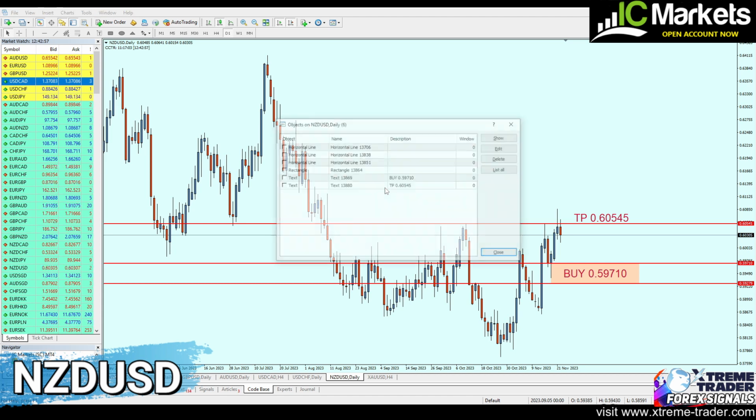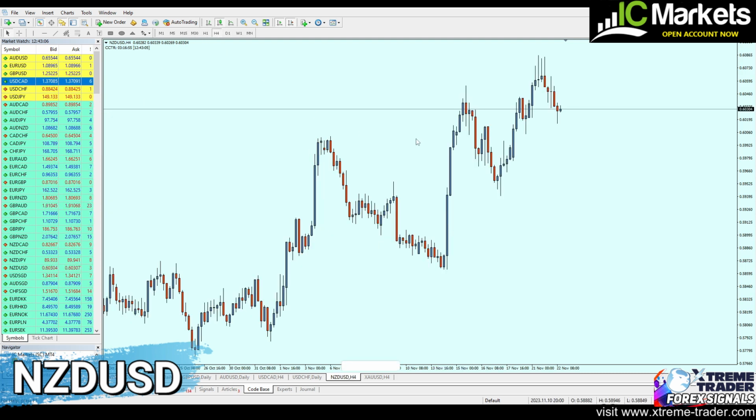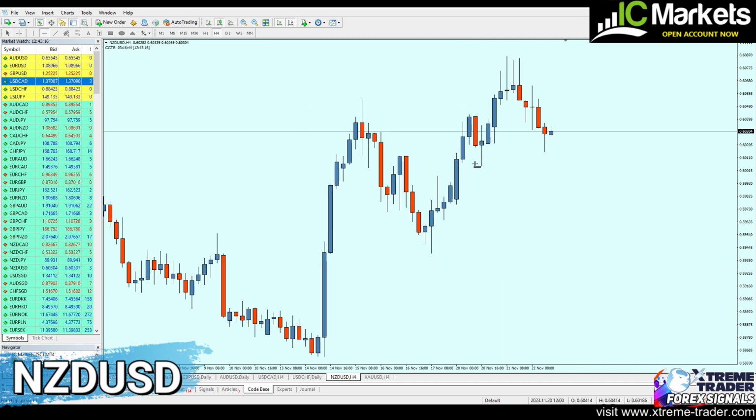Let me just first of all delete the old signal, and let's see guys what we can do next with this pair. Actually, it will continue the rise, but the question is where? We were actually supposed to buy the NZD USD exactly at that level of a support at 0.59779, but now the market is really far from that level. Most likely we can buy the NZD USD exactly right here at the lowest level of a support at 0.60046.